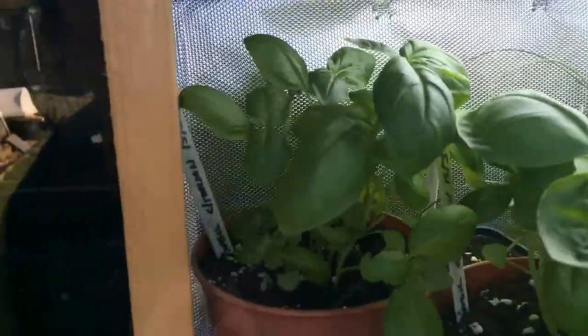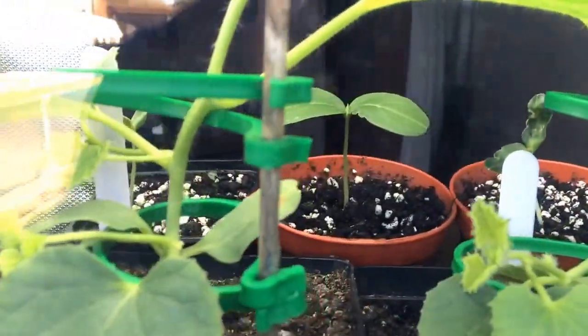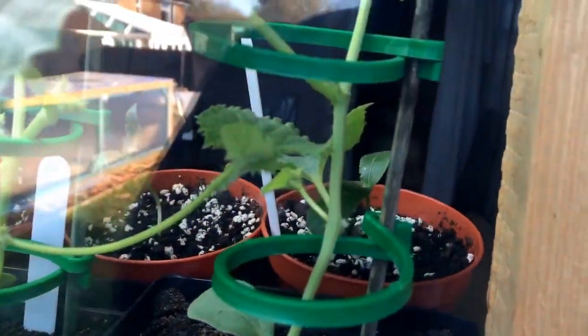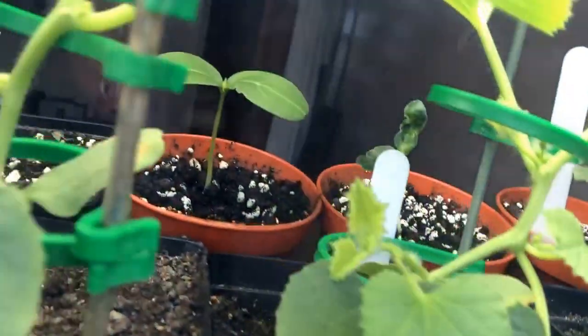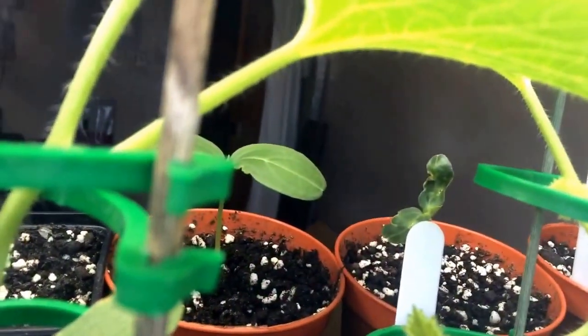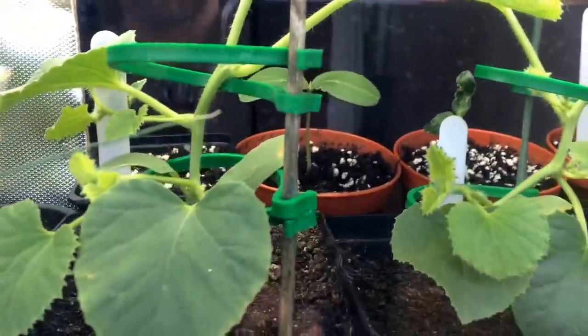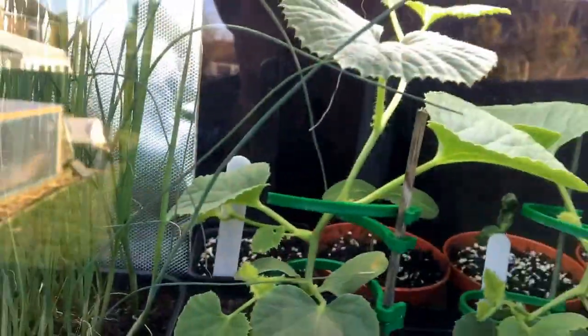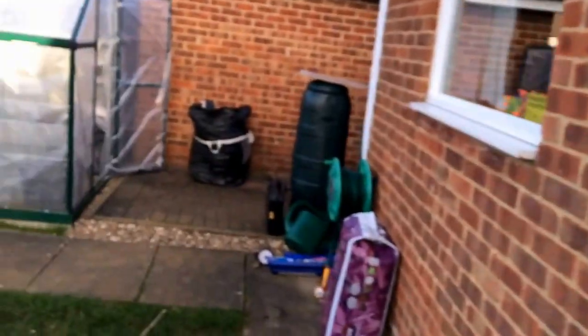Leeks, Musselburgh, they're flying, they're massive, and my basil is huge. I repotted that the other day, and then behind the melons you've got one, another one behind there, look, two, and then one that's got some really dodgy looking leaves there, three. They're my Bella F1 cucumbers, and somewhere as well, I've got two Indian cucumbers. Pause this quickly and I'll come back to you.